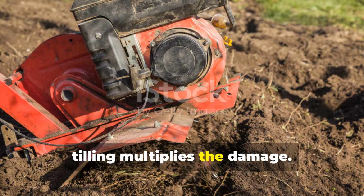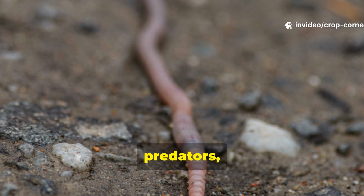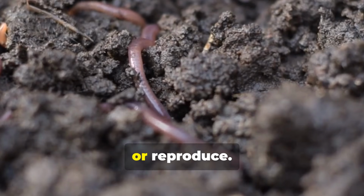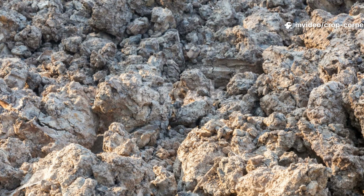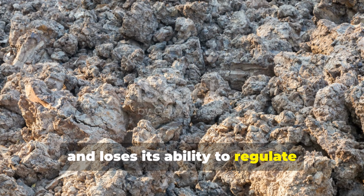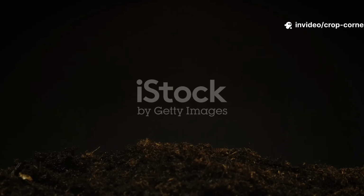So, tilling multiplies the damage. Every deep pass destroys tunnel systems that took months to build. Worms are exposed to light, heat, predators, and drying air. From their perspective, the soil is never stable. There's just no safe place to settle, feed, or reproduce. Eventually, they abandon the area entirely. Once worms leave, soil compacts faster, drains poorly, and loses its ability to regulate nutrients naturally. What looks like clean managed soil on the surface becomes lifeless underneath.